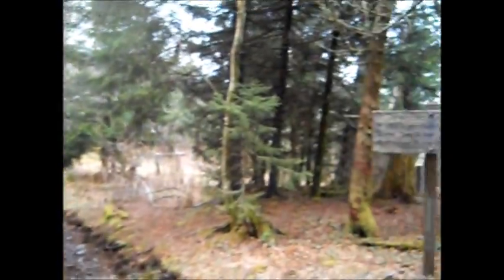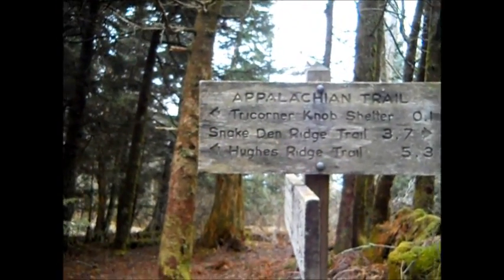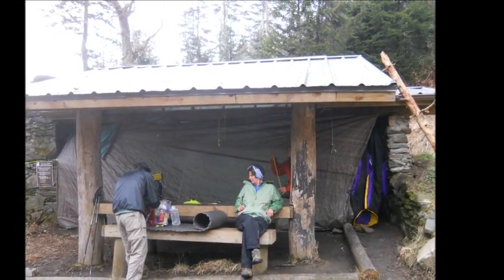It looks like it's close to 3 o'clock. I believe I'm coming up on the Appalachian Trail now, which should have put us up here a ways. Maybe not though. We'll see. I'll take a look at the sign. Leslie's about 15 minutes behind me. This is it. Yep, we are here. And as she pointed out, we're here really kind of early. So we're supposed to go to the Tri-Corner Knob Shelter. So there it is, that way.